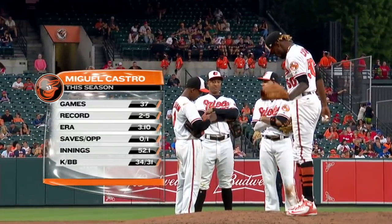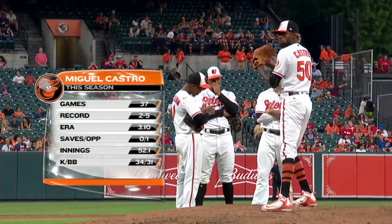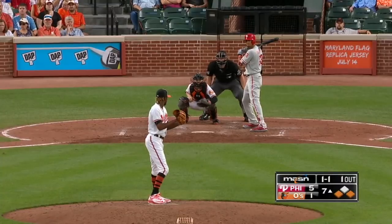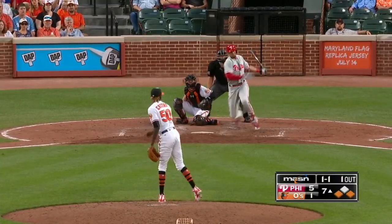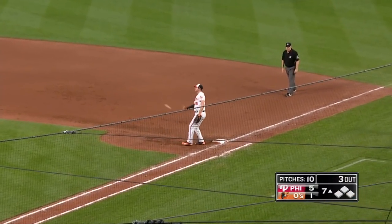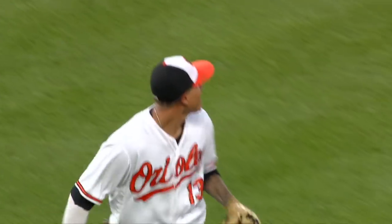So Miguel comes on here in the 7th. He inherits first and second and nobody out. 2 bloop hits against Paul Fry. 1-1 on Altair. This could be 2. Manny to Scope, back to first, double play, and he gets out of it. Nicely done by Miguel Castro.